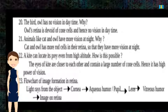Next question is, a kite can locate its prey even from high altitude. How is this possible? The eyes of kite are closer to each other and contain a large number of cone cells. Hence, it has high power of vision.